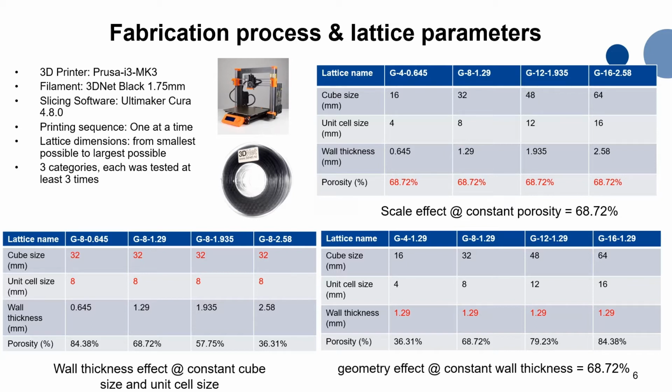And we have 3 categories for our research, and each case was tested at least 3 times to make sure this is not something random, and we take the average and calculate the standard deviation. So as you can see, we have 3 categories here. We are studying the scale effect, and we keep the constant porosity here. So in this case, the porosity is all constant. The others are the changing variables.